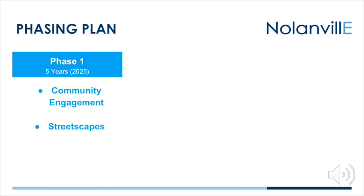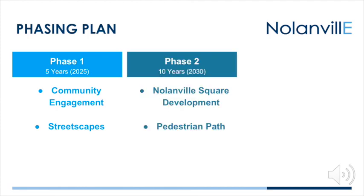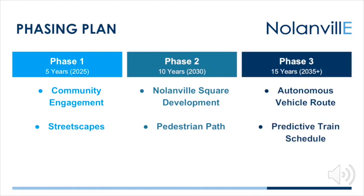We intend for our interventions to be broken up into 3 phases over the course of 15 years. The first phase includes partnering the city with community engagement groups and implementing new streetscapes on West Avenue I, Mesquite Street, and 10th Street. This would happen over the next 5 years. The next phase includes the Nolanville Square development and the pedestrian path between Cavazos Elementary and Monarch Park. This would happen over the next 10 years. Finally, we hope for the implementation of an autonomous vehicle route and a predictive train schedule. This would occur over the next 15 years.